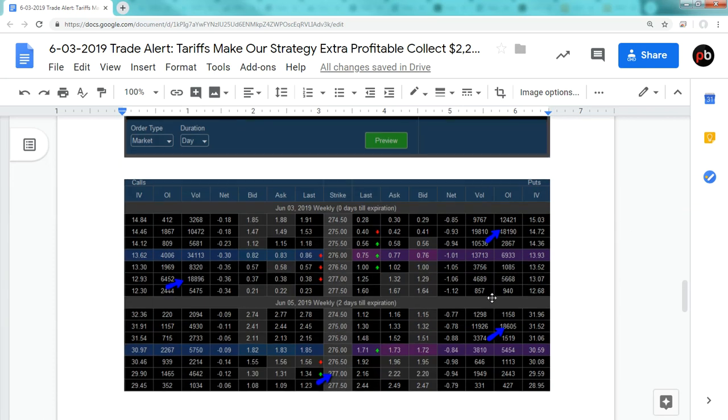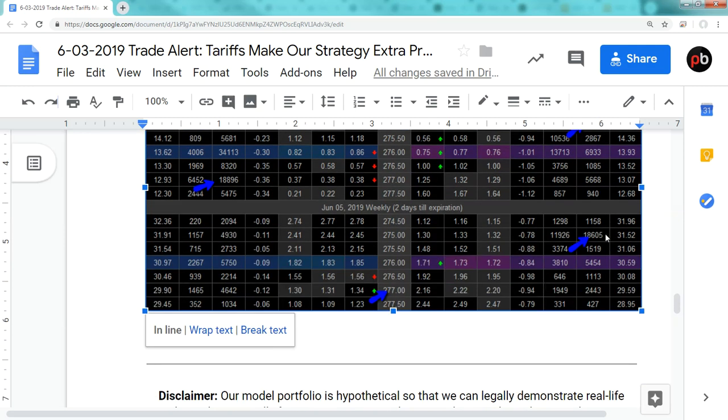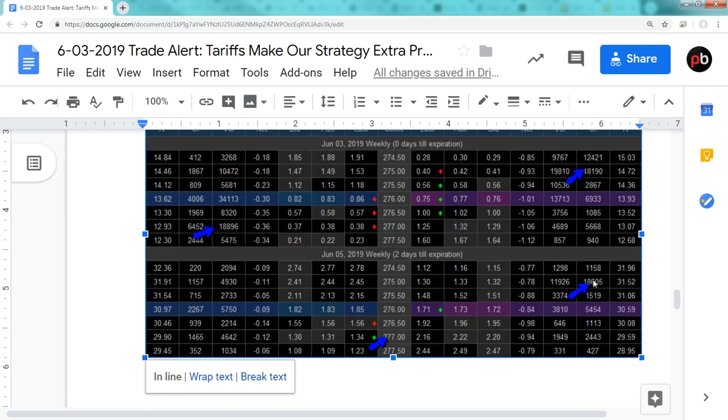What's so important about the 275 level? Wall Street is willing to buy now $1.3 billion worth of the SPY ETF at 275. So 50,000 contracts times 100 shares per contract times 275 purchase price on the SPY. That's $1.3 billion ready to buy the SPY right now at 275. And it continues to be the open interest that is building up in the option market.